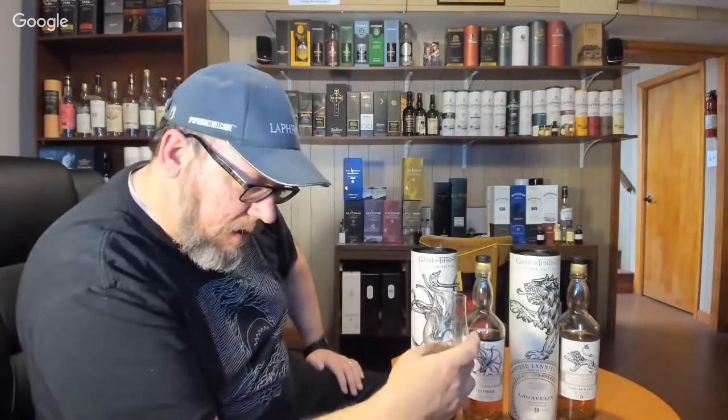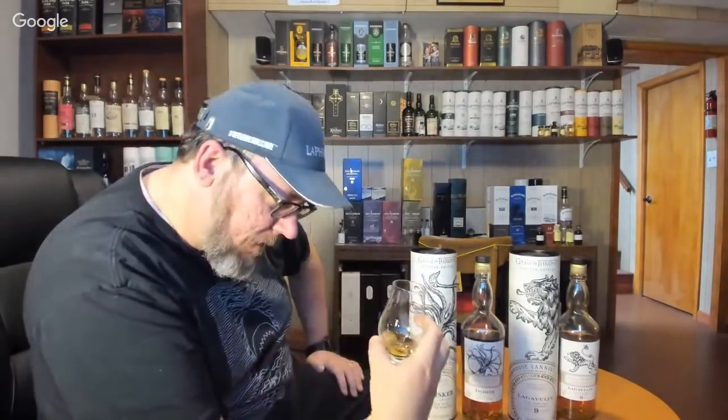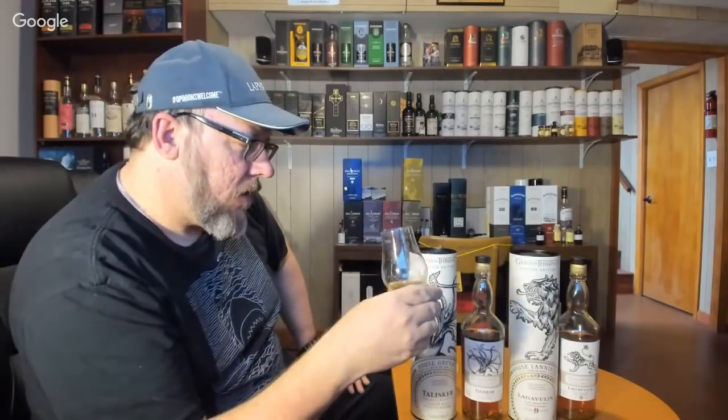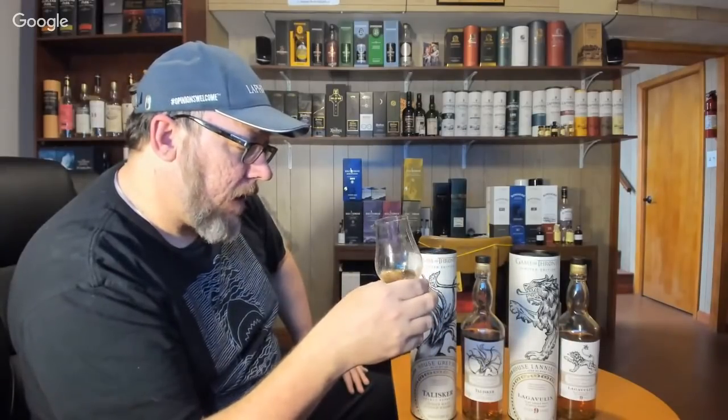It does have the age statement on it. It's a little more, not a huge difference, but enough to make a statement. So this is going to be a 4.5, almost a 4.75. It's really damn nice.